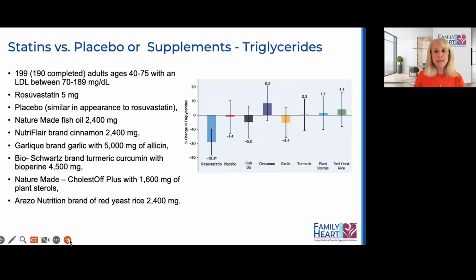What about triglycerides? Now, statins are not major triglyceride drugs, which we talked about earlier. The rosuvastatin went down, the triglycerides went down by almost 20%, so 19%. Placebo minus 1.4%. Fish oil is known to lower triglycerides, but this fish oil is not a prescription grade fish oil. And so the Vascepa that I talked about earlier with a 31% reduction in triglycerides is much more potent than this over-the-counter one.